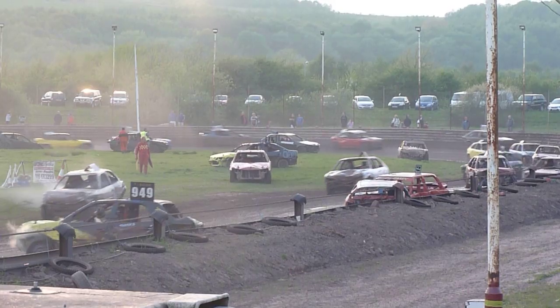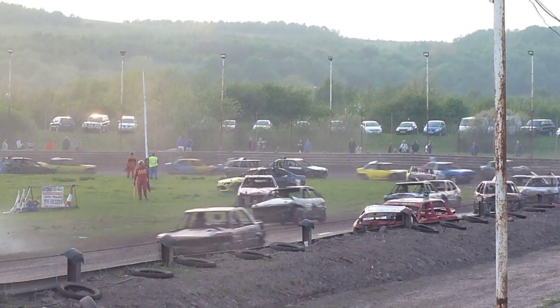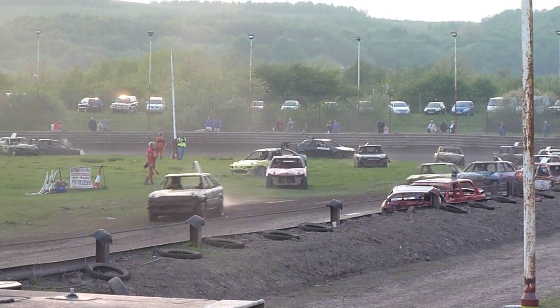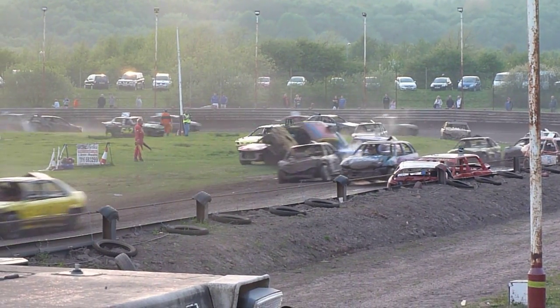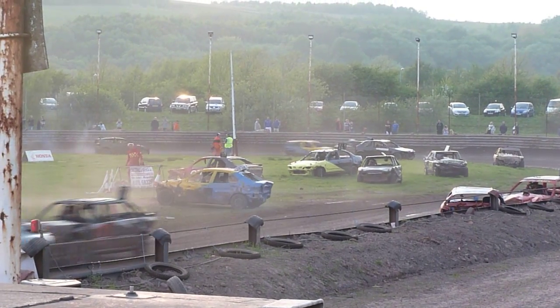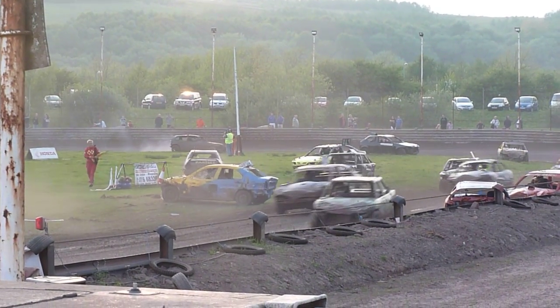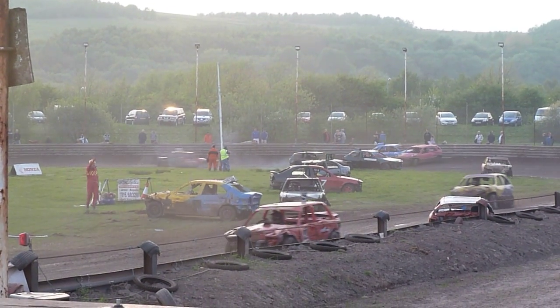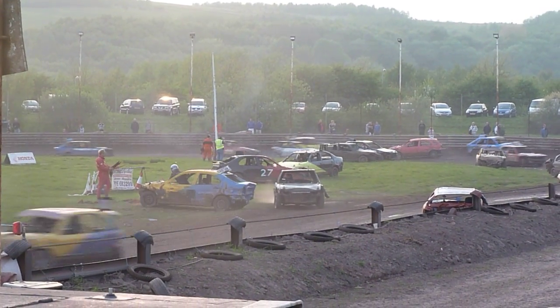So, as expected, already a number of cars strewn around the raceway. Number 5 takes a little bit of contact there from 888 Gemma Kerr. And oh, a roll over on the infield. 152. And it looks like shimmering across there just to say the driver's okay. So, a roll over of 152. The race continues at pace.